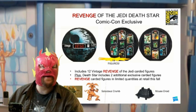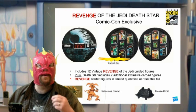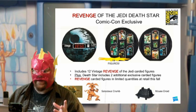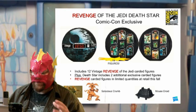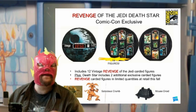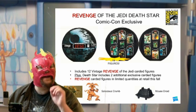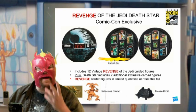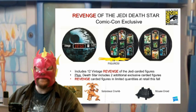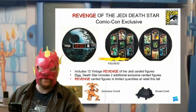They did have Revenge of the Death Star Comic-Con exclusive that they talked about as part of the panel. It is part of the Vintage Collection. Those of you who like collecting your mint on card Vintage Collection figures, the two figures, the mouse droid and Salacious Crumb, those were actually numbered as part of the Vintage Collection and were only available in that gigantic Revenge of the Jedi Death Star. So if you collect mint on card and you want to fill those holes, you've got to buy that set to get those figures. All the other figures are re-releases, recarded as part of that. But those two little ones are going to be basically driving you mint on card collectors nuts.